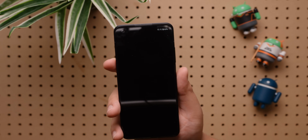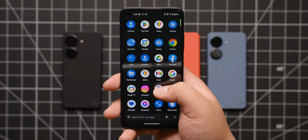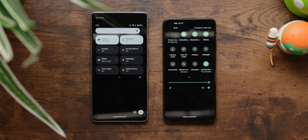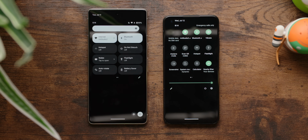Alright, so far we've covered design, performance, and cameras, but which phone takes the cake in the software department? Let's find out. The Zenfone 10 comes with Android 13 out of the box. It also has Zen UI pre-installed, which offers a lightweight stock-like experience, though with a few touch-ups courtesy of ASUS. For instance, ASUS has replaced Google's bubble quick settings with classic round icons, which allows you to see 12 icons on the screen at once.